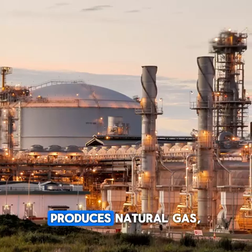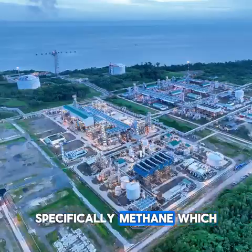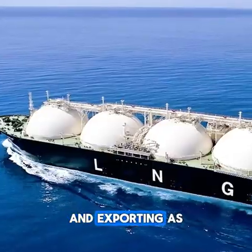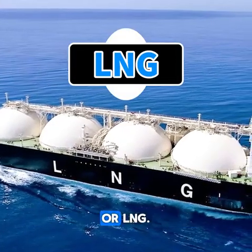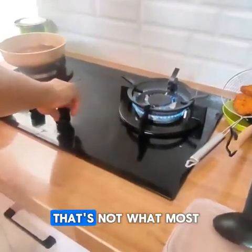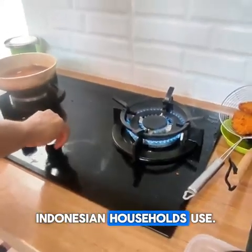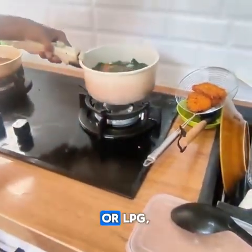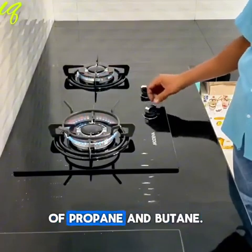Indonesia mostly produces natural gas, specifically methane, which is great for industrial use, making electricity, and exporting as liquefied natural gas, or LNG. But that's not what most Indonesian households use. At home, people cook with liquefied petroleum gas, or LPG, which is made up of propane and butane.